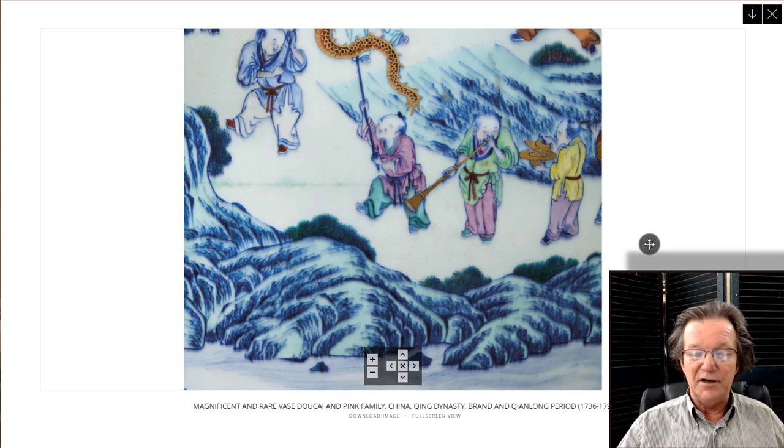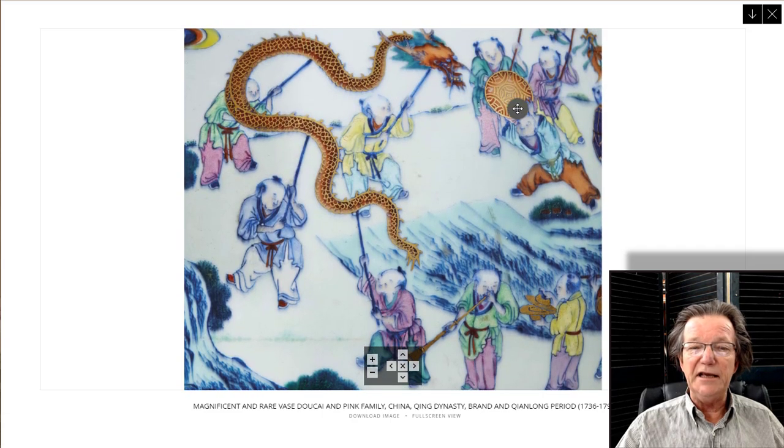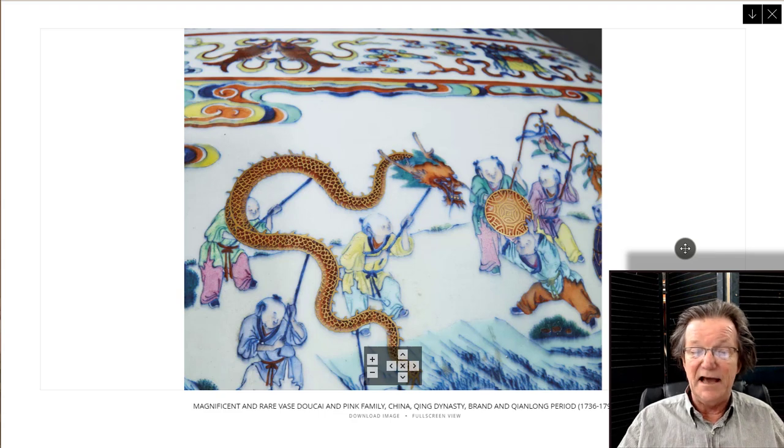Apparently it has not been on the market since it was acquired by the family back in around 1915 or 1910. They think there's a story that perhaps it came from Puyi, the last of the imperial family, when he was selling off things to raise money. They don't have any documents for that, but apparently that is the understanding the family has of how they got it.